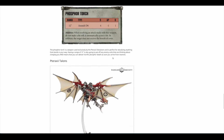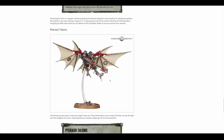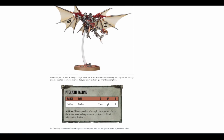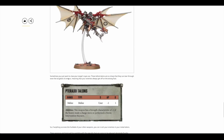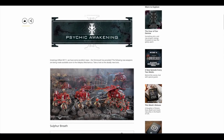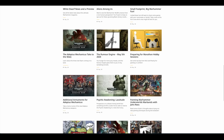I don't know. And then you've got the Taraxi Talons, which look a bit beefier than the ones above. They're just a strength of the user, which I'm pretty sure will be like 3. Nice AP, but they do get a better strength, and I think that's because it's reflected with the strength of the user. So really, really nice look at the 2 new units. I think there was a look at the Archaeopter. Yes, it was right here, look.